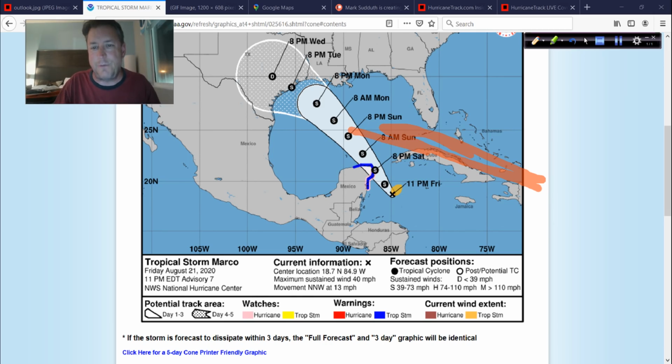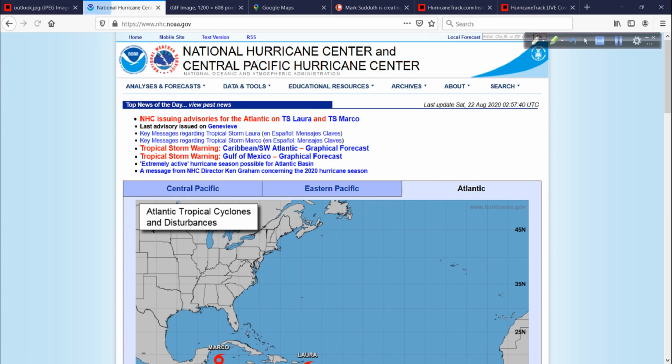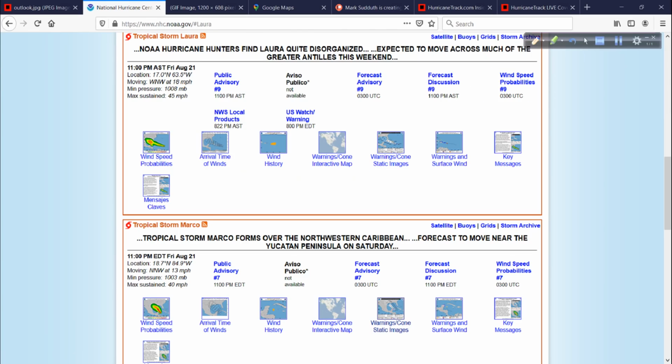And it could happen after land interaction. If Laura stays north of the islands, it could be before, whatever. There's a lot of ways to interpret this. And I do think that those hurricane models, specifically the HWRF and the HMON, are on the overall right path. I should have stuck with that gut feeling all along. But you know what? That's why I am in Lake City. And even though it's quite disorganized now, it doesn't matter for later. These things can come back very quickly. Make no mistake about that.